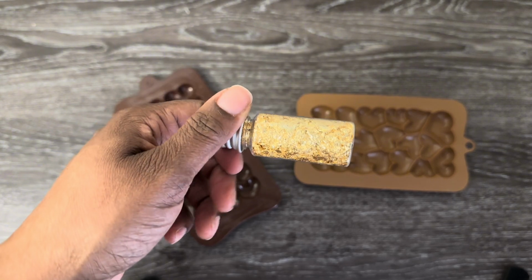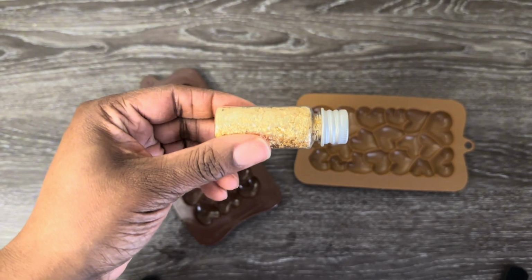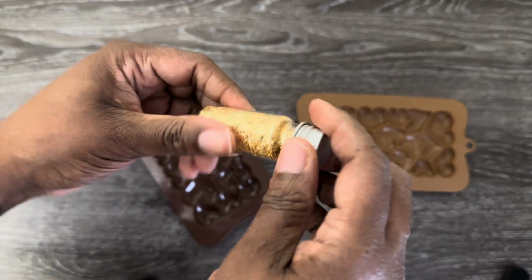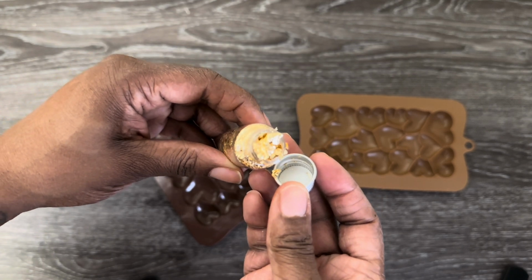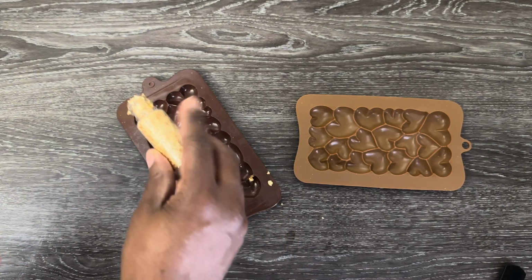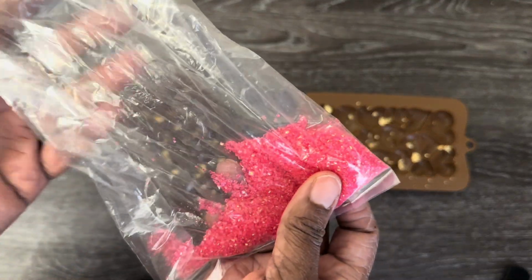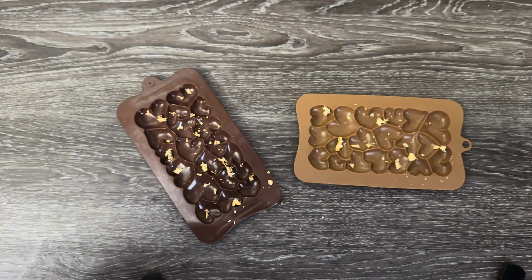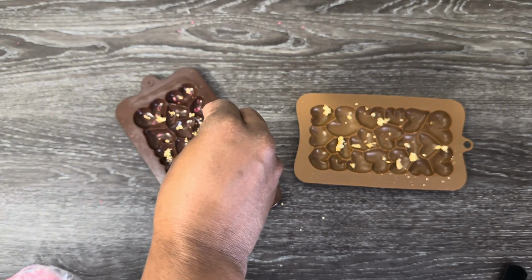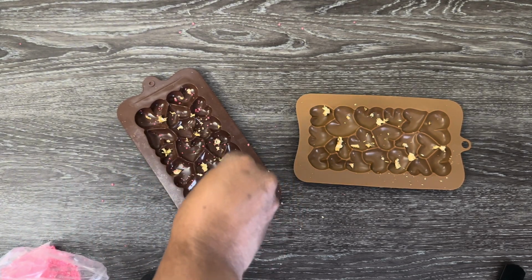Before I even go in with the melted chocolate, I'm going to use a little bit of this for decor. It is edible gold foil, and this is in flakes. I'm pretty sure I bought this from Amazon. I'm just going to try to tap it in. I'm really just trying to add different things to it to make the chocolate cute. So we have these sugar crystals here. That way, when the chocolate melts, on top, you'll have this little decor.